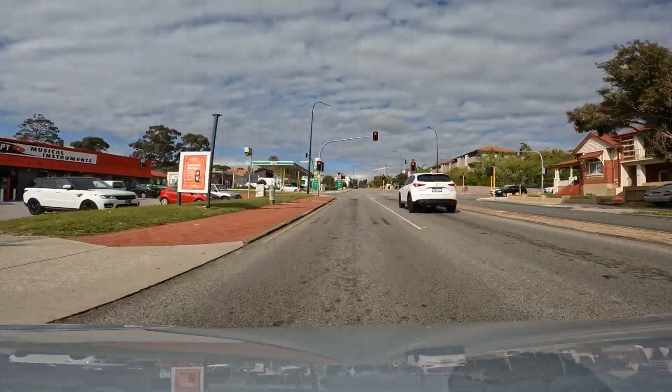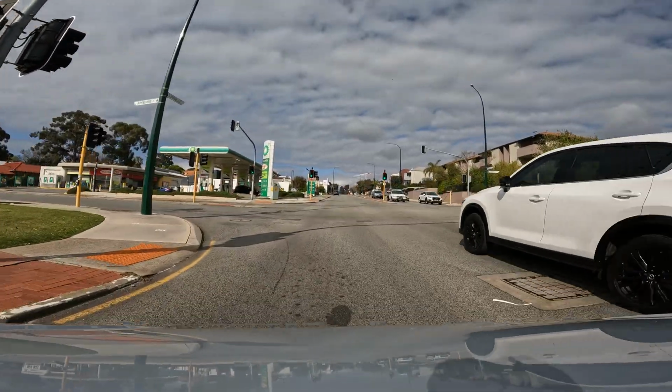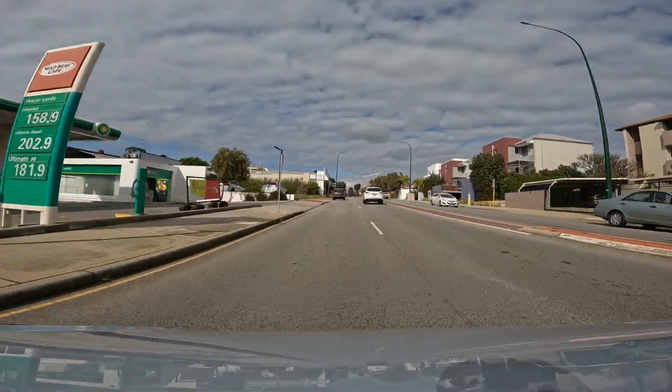When you're stopping at the red light, make sure you don't overshoot the wide solid line. Now we seem a little bit further again because it's a super wide angle, and it does look a little bit unrealistic. We've got a car parked. We need to change lanes. They're not going to give you instruction to change lanes.